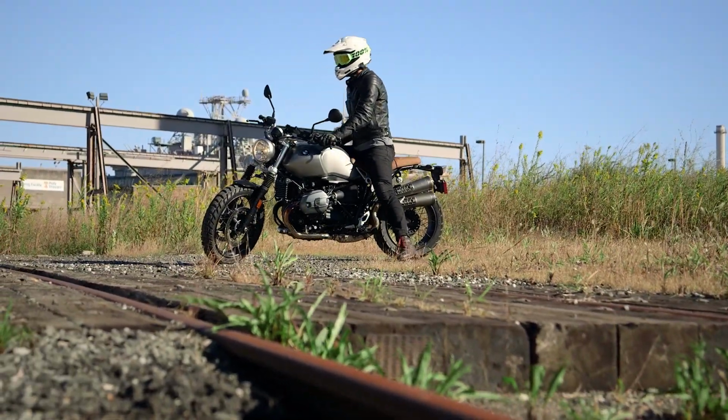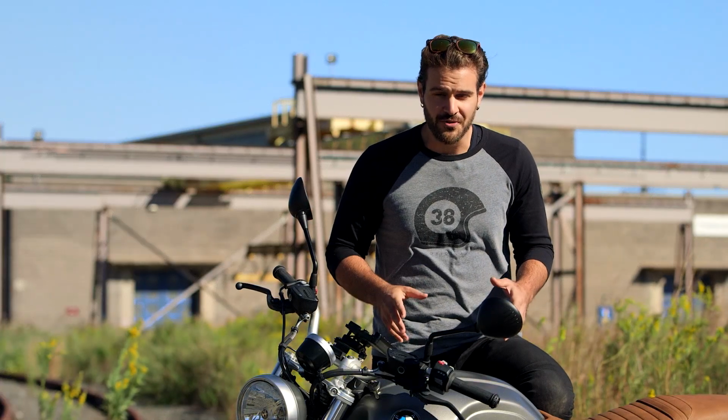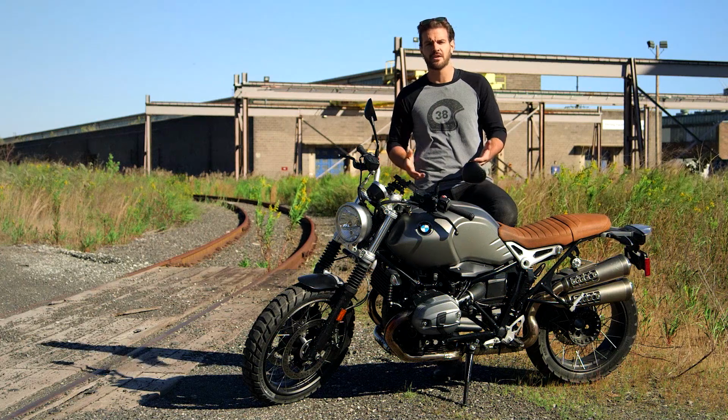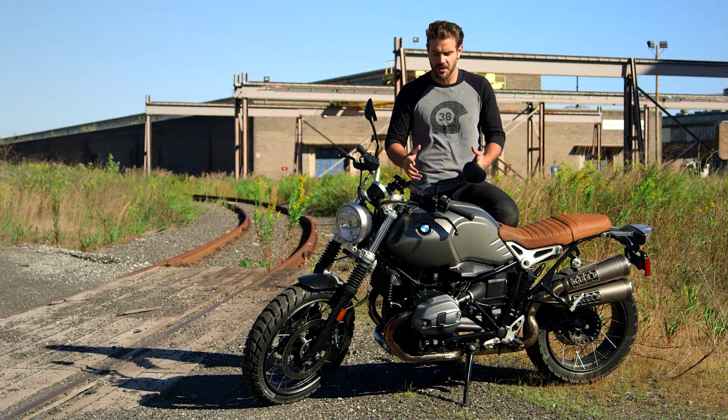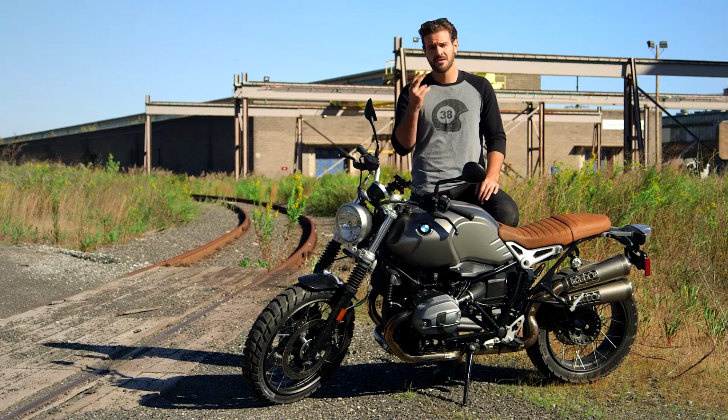So let's back up for a second. Historically speaking, BMW is not wrong with calling this a Scrambler because, historically speaking, a Scrambler was a street motorcycle which its owners took and made more off-road appropriate. And that's what BMW has done here. They've taken the base of the R9T, they've changed a bunch of stuff, and they've made it more appropriate for off-road use. Now the problem that I have with this is twofold.